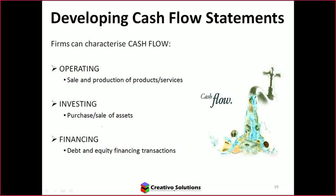Okay, investing is looking at long-term. Okay, so purchasing or sale of assets. We're looking at long-term assets. It could be financial assets. It could be normal, non-current physical assets, perhaps. Okay, but we're looking at the actual purchasing of those particular items. Okay, investing in those items. Then we've got financing, which is looking at debt and equity. What do I need to pay on debt? Interest. And what do I pay on equity?